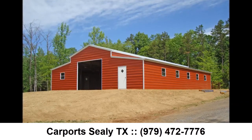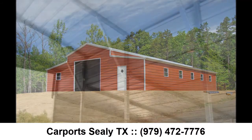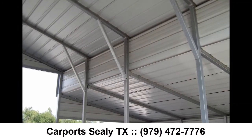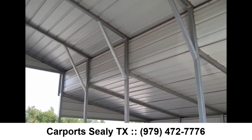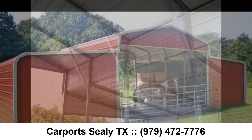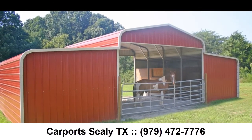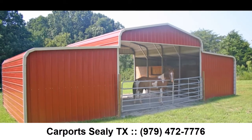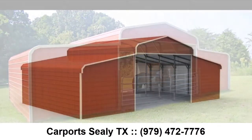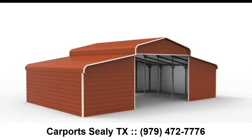Can you describe the kind of barns that you carry? Yeah, that's not a problem. We've got them in all shapes and sizes. You've got two primary shapes: the classic barn with the more rounded edges, and the horse barn, which has a more angular, peaked look. They come in different configurations: do you want one side enclosed, two sides enclosed, or just open in the middle?